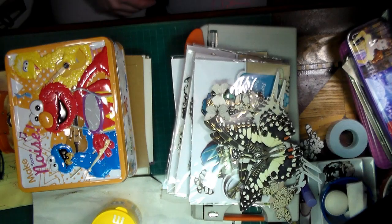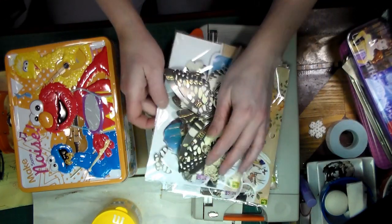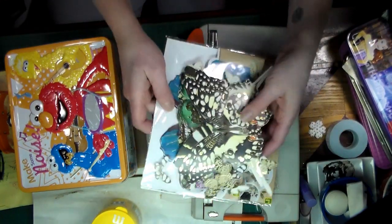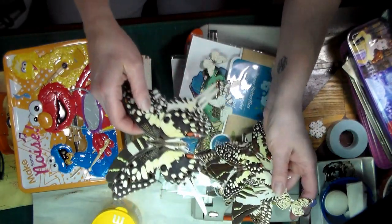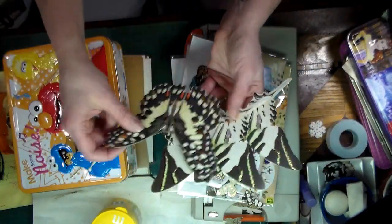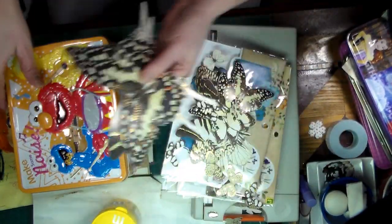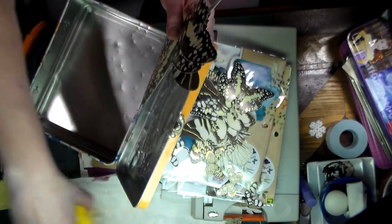Vicky here with you, and I just wanted to play, and I thought I was going to bring you along with me. So I went to the dollar store and I found these packages of butterflies, and I thought they were so pretty that I purchased a few. Some are really big, so I don't quite know where I'm going to use them. I'm going to be storing them in this beautiful tin that Doreen sent me.